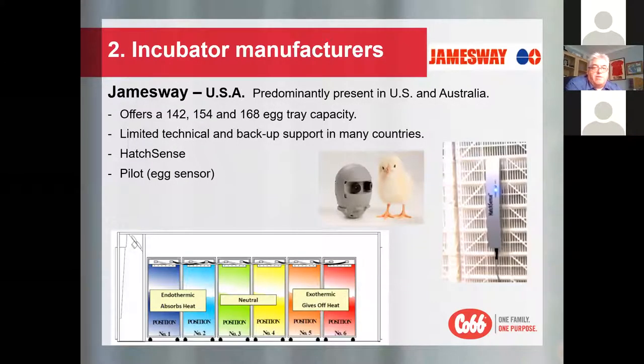Jamesway in the USA is really predominant for their presence in the US and Australia. They offer different size tray capacities, but they have limited technical and backup support in many countries outside those places. They have also introduced the AtSense, which is almost like a machine to recognize when the chicks start pipping and hatching, as a sensor to reduce the hatch window, or the time the chicks hatch. And they have these pilot temperature probes they can use to monitor their eggshell, their egg temperatures in their machines as well.